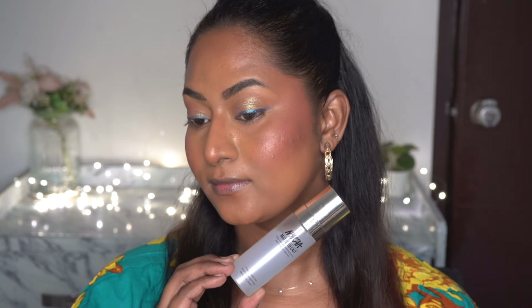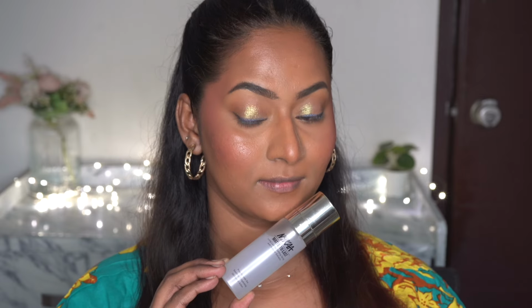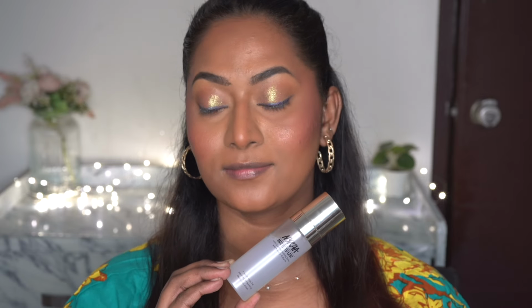I'm not sure dry skin people would love this setting spray because it is on the mattifying side, but to all my oily skin beauties, definitely give this a go. It's a great setting spray.